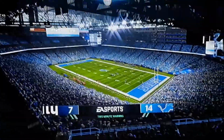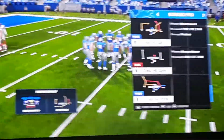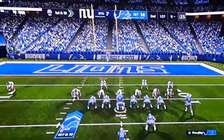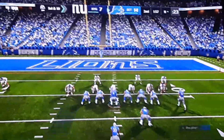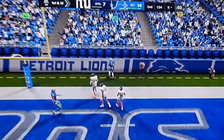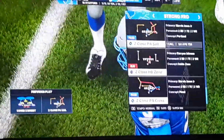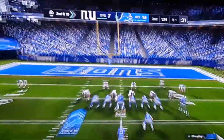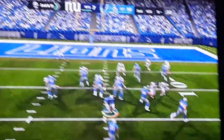2-minute warning here in Detroit as the Lions are leading this 14-7 here in Detroit, Michigan, aka the Motor City. Not too far from Windsor, Ontario, Canada. And here's the interesting thing about this. If you could see from one of the bridges in Detroit, it's like a mile or 2 away from Windsor, which is really cool, in my opinion.